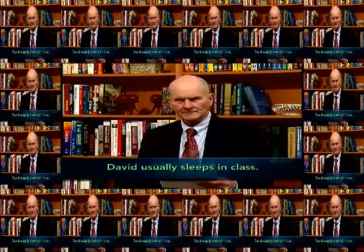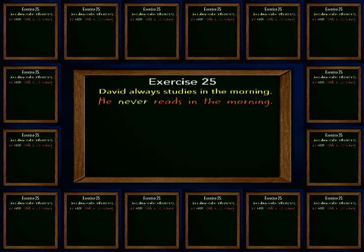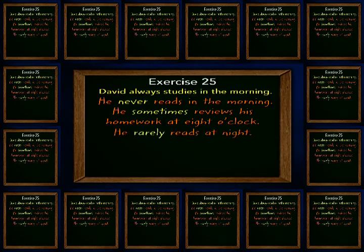All right, in this exercise, you'll see a complete statement with a frequency word. Now, the object is to write 3 sentences for each sentence you see in the exercise, but you will use pronouns. So, look at this example. David always studies in the morning. And then you write, for example, he never reads in the morning, he sometimes reviews his homework at 8 o'clock, or he rarely reads at night. 3 possibilities and a lot of opportunity to create different sentences.